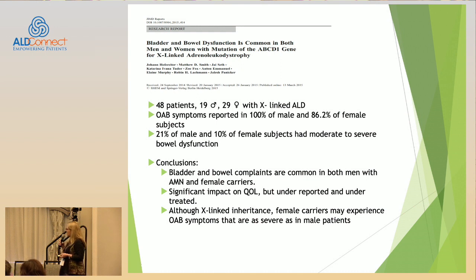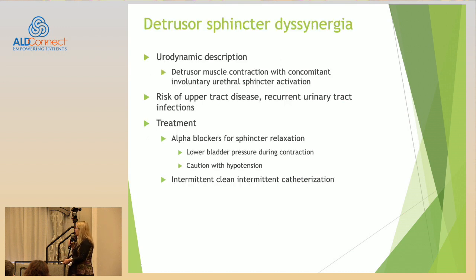So here's another study, and this was nice because it showed that 100% of men and 86% of women had overactive bladder symptoms, so we know it's very common. But when it comes to the bowel, only 20% of males and 10% of females. But what we have to understand here is that a lot of this stuff is underreported. Patients don't tell, providers don't ask. And that's how it is with a lot of rare conditions. So we know that it's common and it affects quality of life.